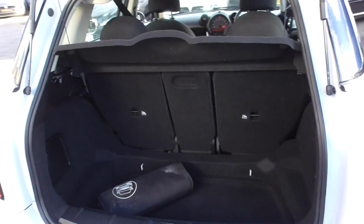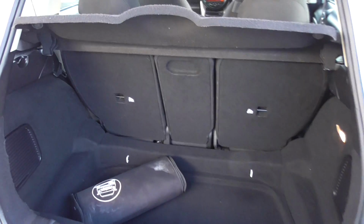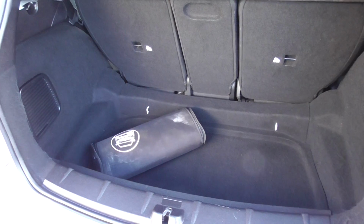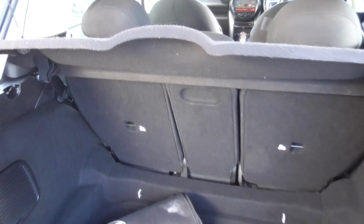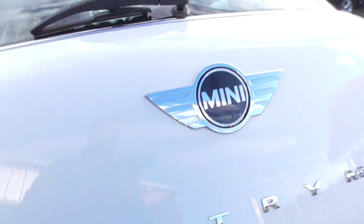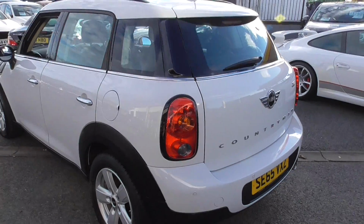Obviously the Countryman being the largest vehicle in the range, you get quite a nice amount of luggage space. You've got the split folding rear seats if you ever need more room. We've got our parcel shelf, our vehicle jack. We've also got a power outlet in the rear, so ideal if you're looking to do longer journeys and you want to keep a cooler box in the boot.